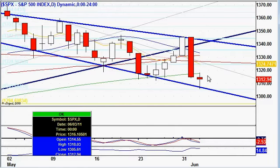However, I think with the news coming out pre-market tomorrow, which is huge, it's the unemployment number. When that rate comes out, if it's within what the analysts are predicting, I could see us rallying here. However, if we miss those estimates to the downside and we crack that support line, especially if we get below 1305, gang, that could be ugly.